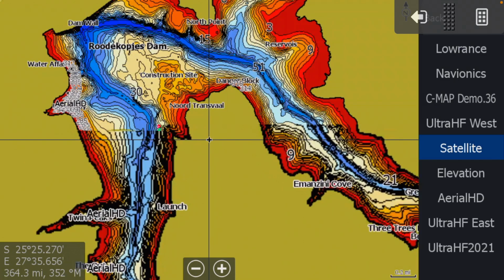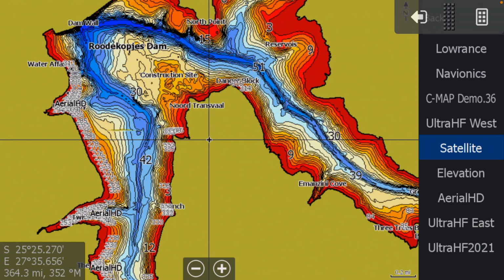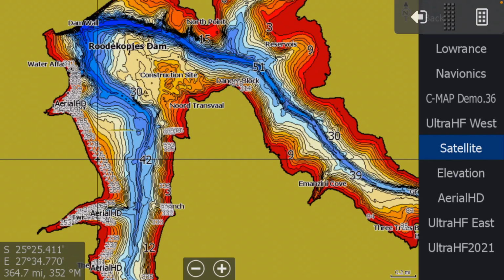You'll zoom in, there's all your contours. You've got wonderful definition on your contours there. You've got the colors, you've got 1 foot intervals, you've got the whole truth. The 1 foot intervals only go out to about 30 feet, and then we change it. Otherwise, it just gets a little bit too cluttered. And then you've also got all your little photos all around the dam. As you can see there, those are still there, so you can still access those.